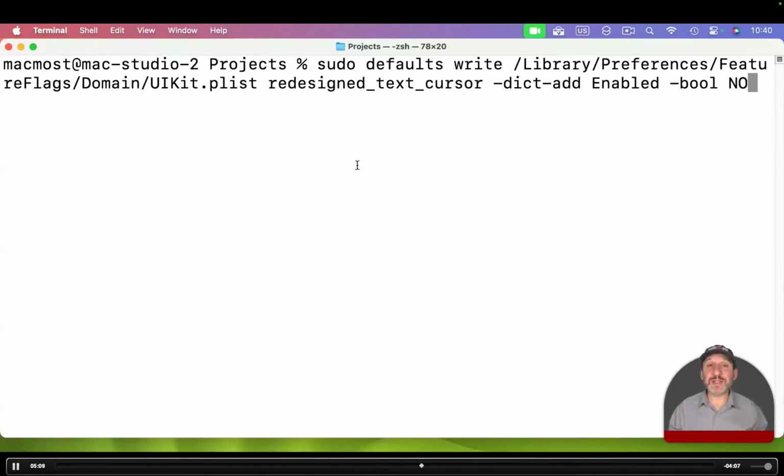First, sudo. That basically is saying that you need to enter your user password in order for this command to be executed. So it can't just be accidentally typed in. You have to have your user account password. Then defaults says we're going to handle some settings and we're going to write a new setting to a file. Then this is the file that's going to be written to. It's a file in the library folder, not your user library folder, but the top level library folder for all users. And in there, in the preferences folder, and then in a folder called feature flags, and a folder called domain, and then the file name finally is uikit.plist.